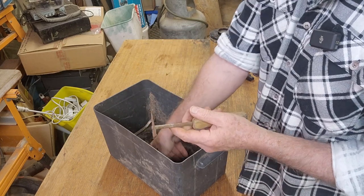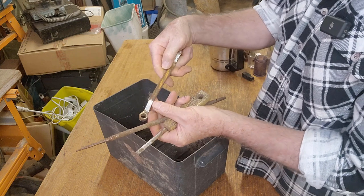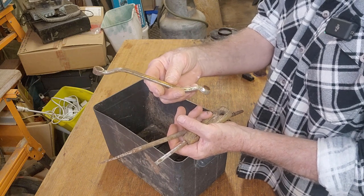A couple of scrapers here, or one scraper, an old file, a ring spanner. Might have had a bit of moisture in the bottom of this at one stage. It is a Sidchrome one, half inch, 9/16 ring spanner. I'll give that a quick clean up. We'll possibly get $5 for that. It's a handy size.